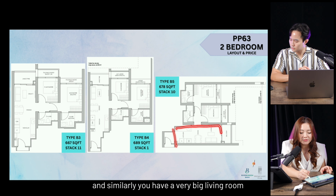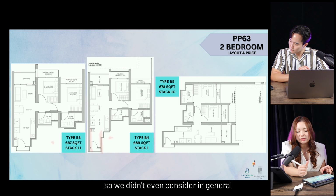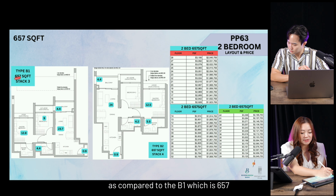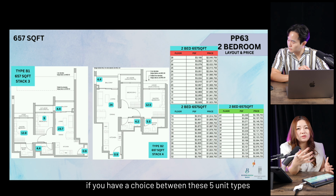And similarly, you have a very big living room. So these two are actually quite similar, but this one is very narrow, so we didn't even consider it. In general, we're going to prefer B5 if price is not a concern, because this is 678 as compared to the B1, which is 657. So these two units are the ones that we would choose.